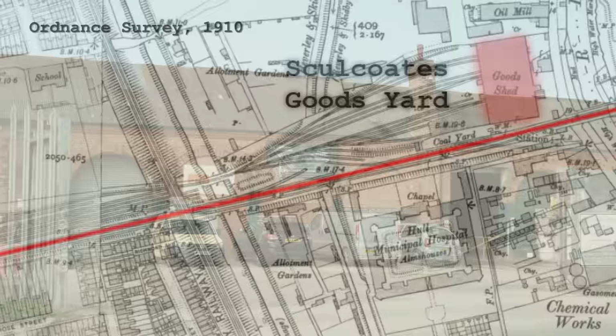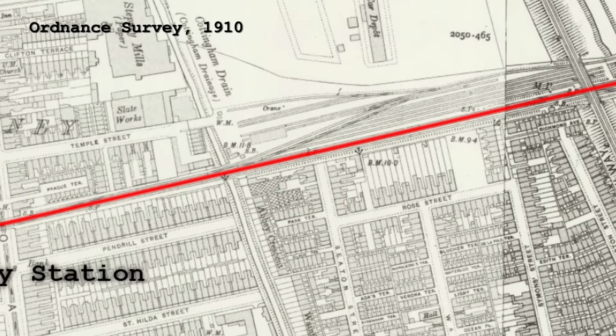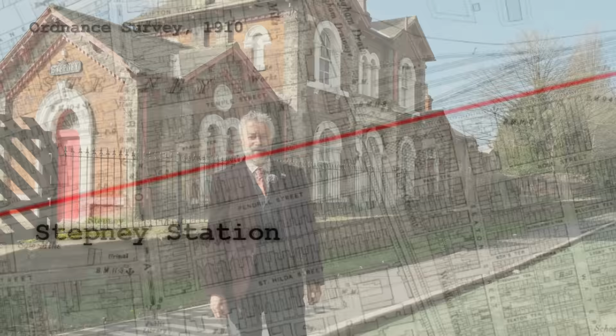Now, if we travel along the old line just a little bit further westward from the goods station, we cross Beverley Road and find one of Hull's finest pieces of railway architecture, Stepney Station. Now, I love Stepney Station. To me, this is the jewel on the Victoria branch line.